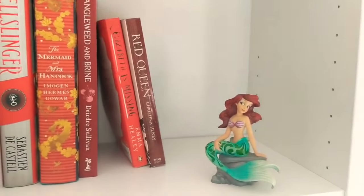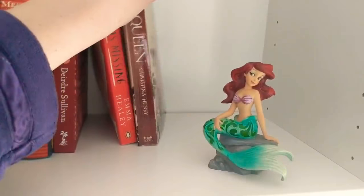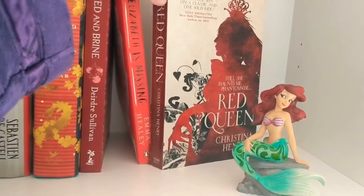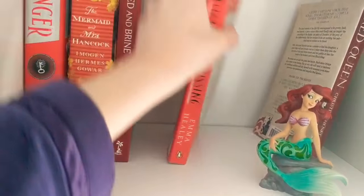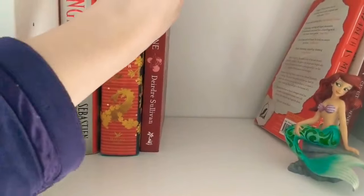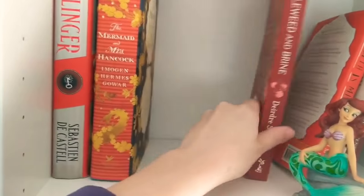Okay, and going up, my red and slightly orangey shelf with my Ariel. So The Red Queen, I have a review on that. That's really good. That's by Christina Henry again. This is called Elizabeth is Missing. This is by Emma Healey, again, to be read. I think this shelf is to be read as well, except one book. Tangleweed and Brine by Deirdre Sullivan. Again, that's a to be read book.